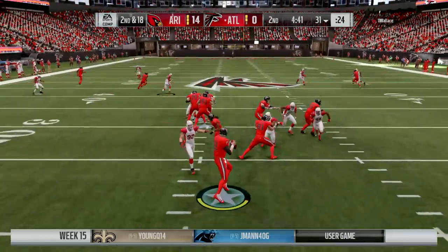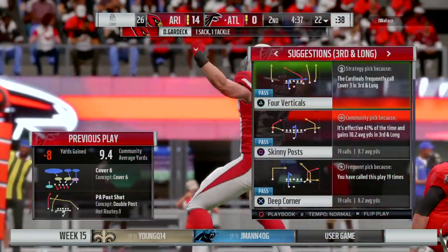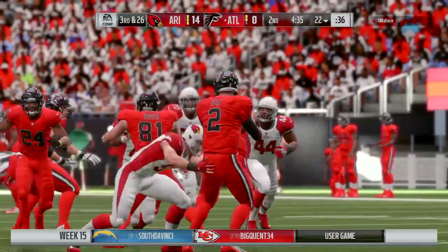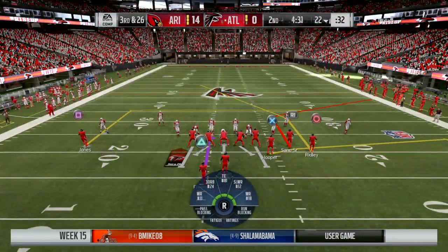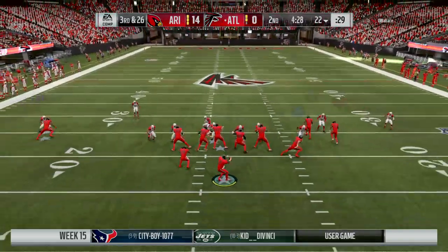A fake to Freeman. Now it's Ryan. And the pressure gets to him again. I'm starting to feel for that quarterback back there. I mean, you know me. Normally, don't have a lot of empathy for the QB, right? In this case, definitely. He's been on constant duress this entire game. I don't know how he's surviving back there. And to think, there's still a long way to go in this football game.